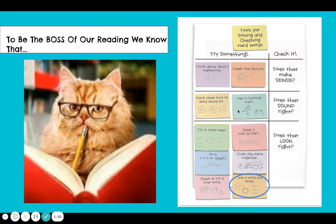So this goes along with making sure a word sounds right. These two, thinking about what's happening and checking the picture, those go along with asking the question, does it make sense? Because remember, we also have learned that we need to ask ourselves, does it make sense? Does it sound right? Does it look right?